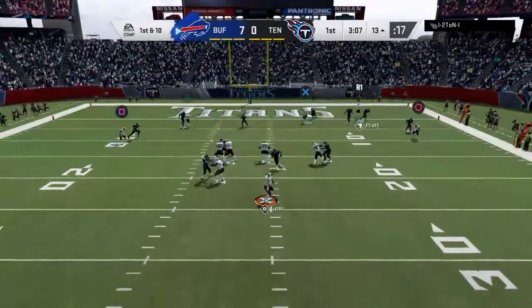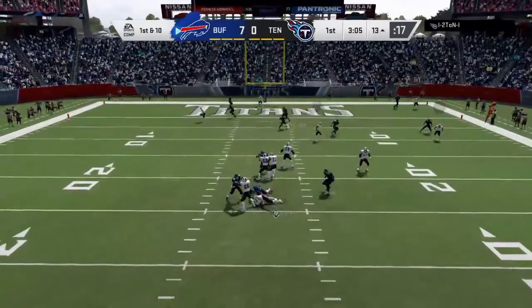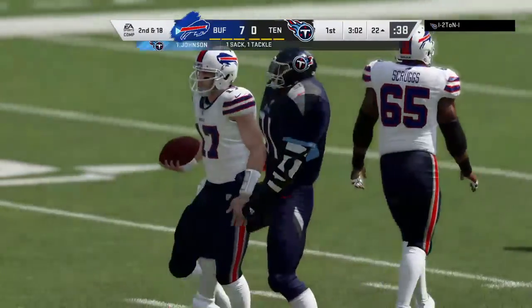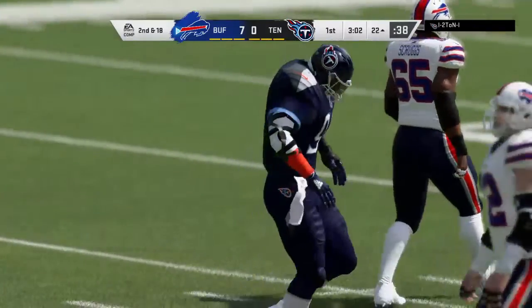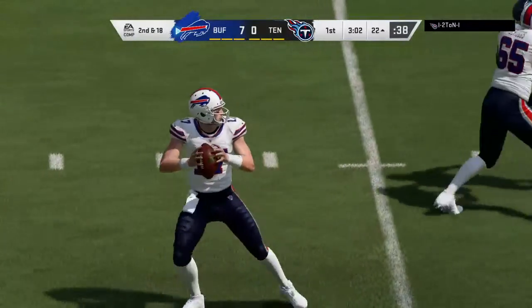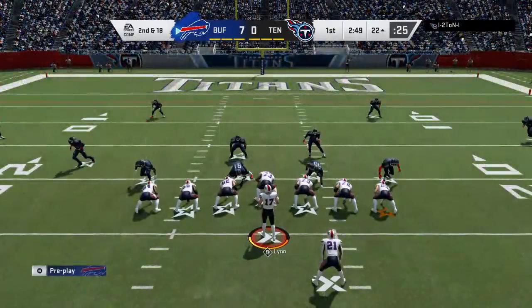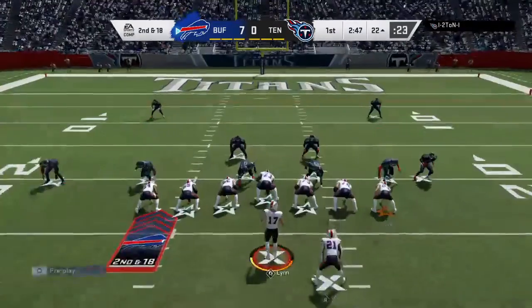On first down, Lynn. He's going to be sacked back at the 23-yard line. That's a pretty darn good start to his season, huh? A sack in the opener, adds a second one here. That tells you about his offseason. He came in determined to have a big year, and it's paying off.